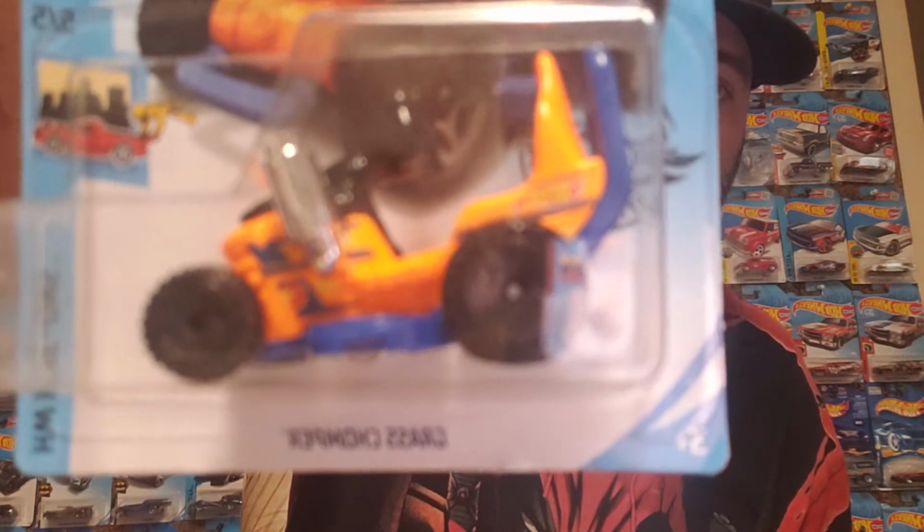Beautifully done. Cool treasure hunt. Again, I'm not big on the fantasy types of Hot Wheels, but if it's a treasure hunt, I gotta have it because I'm obsessed with treasure hunts and I absolutely love them.